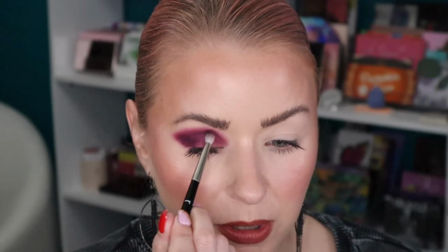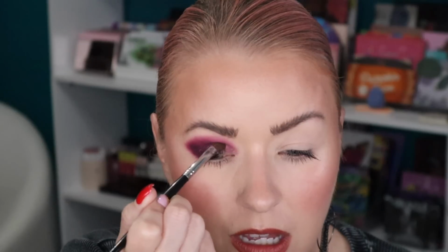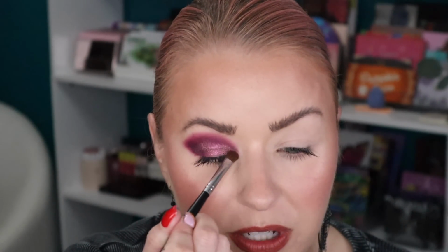Definitely very nice complements for one another. Now I'm gonna go in with this multi-chrome. This is the shade Vision. I'm taking it on a Morphe M124. I'm gonna try not spraying the brush first. This is gonna have like a green reflect to it.